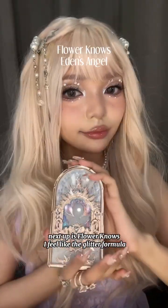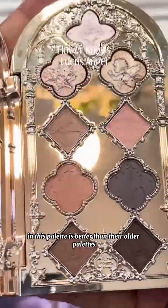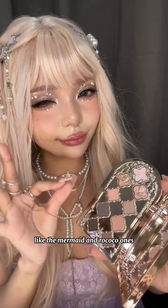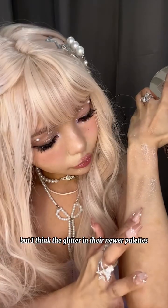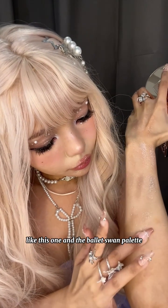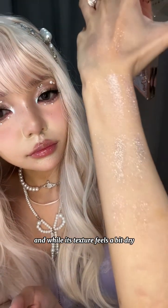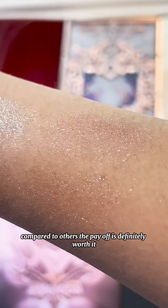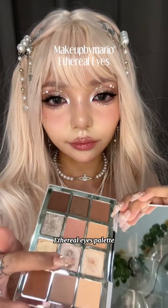Next up is Flower Nose. I feel like the glitter formula in this palette is better than their older palettes like the Mermaid and Rococo ones. Some of the Rococo palette shades are amazing too, but I think the glitter in their newer palettes like this one and the Balaise one have a better formula. The glitters are refined, and while the texture feels a bit dry compared to others, the payoff is definitely worth it. On to the last one, it's from Makeup by Mario, the Ethereal Eyes palette.